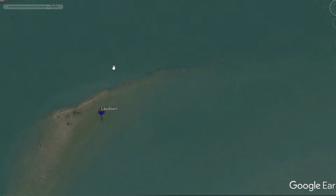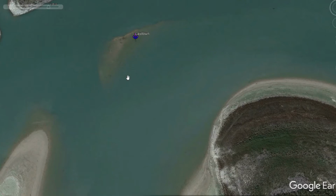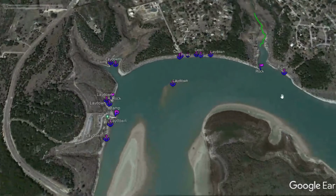So anyways, I maybe not fished it, but I definitely scanned this area right in here on both sides. This side's probably going to be maybe where it drops more. We'll look at it on a contour map and see what it actually looks like. But this spot in here intrigues me.